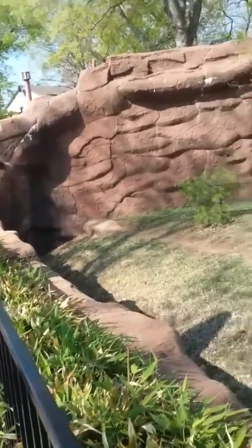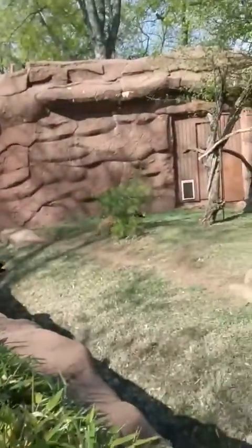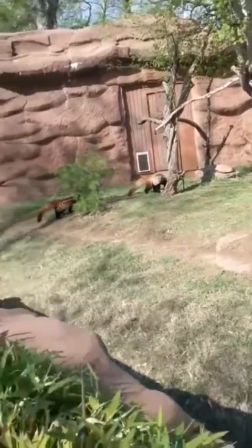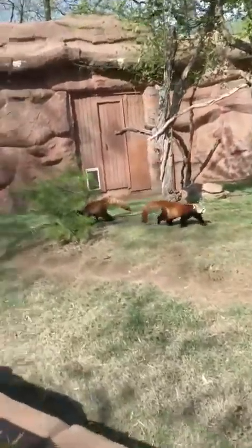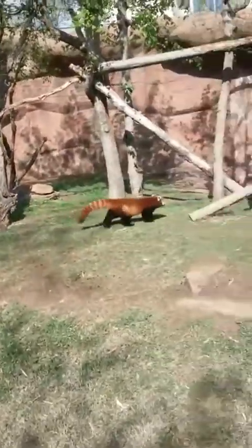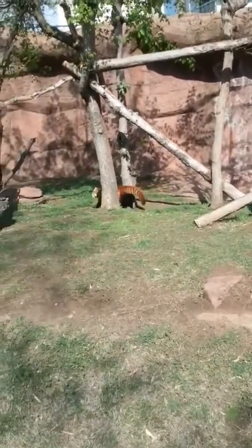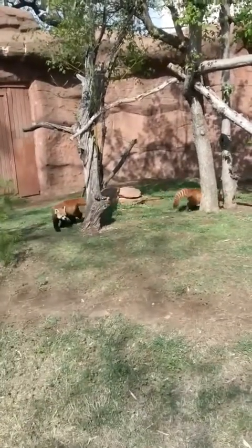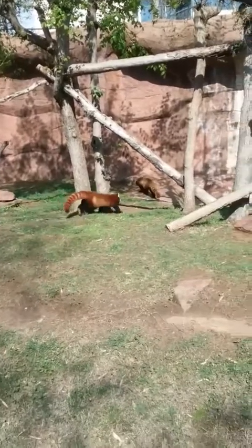There they went. They went under there somewhere. This is where they live. There they are. So we get down here and get a little bit better. They can be kind of elusive at times, but boy, they're out this morning.